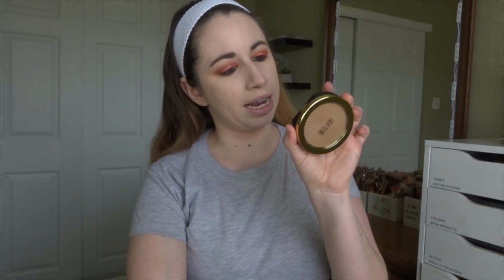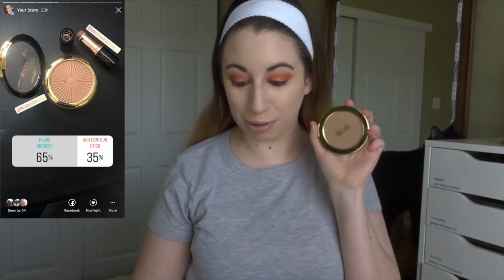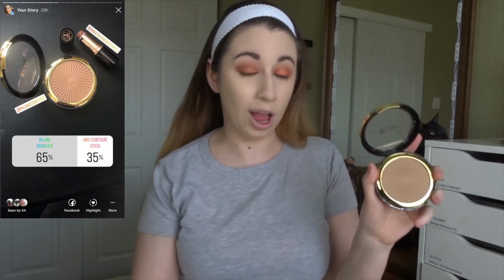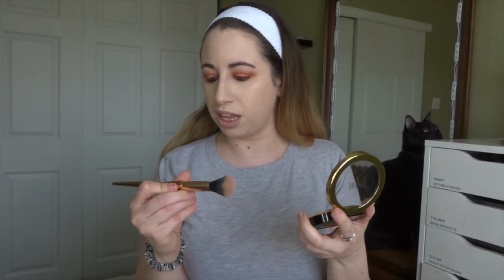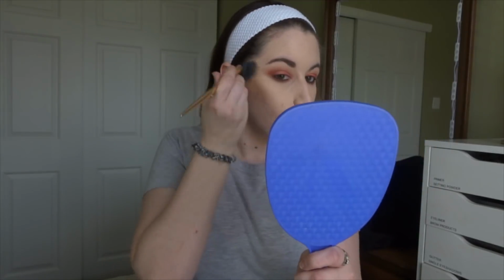Okay, and now we have a bronzer that you guys picked out. So bronzing was between the Milani Sunlight Silky Matte Bronzer and the Anastasia Beverly Hills Contour Stick. And you guys, with 65% of the vote, chose the Milani bronzer. Mario, I need you to calm down, buddy. I've heard a lot of good things about this bronzer. I'll be using the Farrah 30F brush for this.